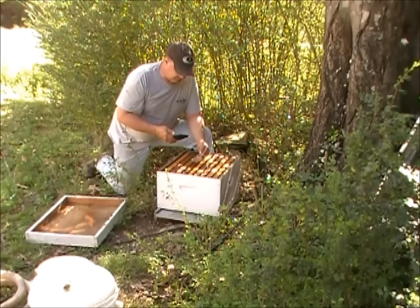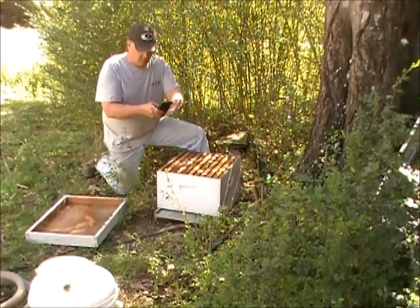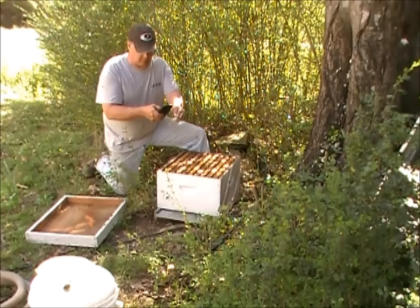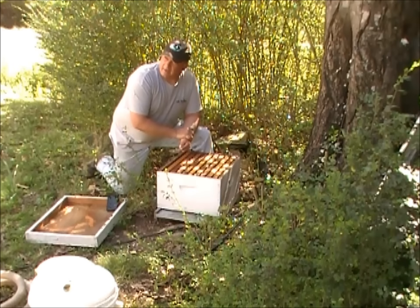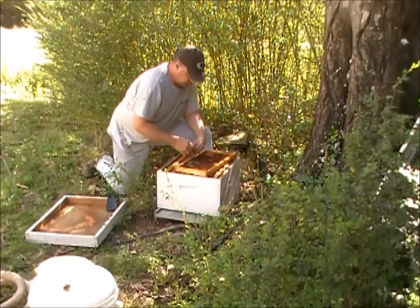Any estimate of how many bees are in there? Okay. I'm going to say there's probably about 4 pounds of bees here. And in a pound of bees, there's 3,500 bees. So you're what? 14,000 bees roughly? Ooh. Well, hello. That's a lot of bees. That's a lot of bees.